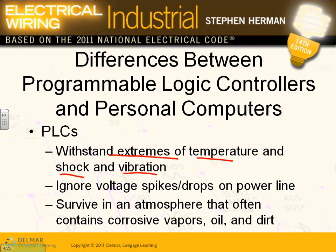Another thing, guys: in the power industry, 5 volts is meaningless. Plus or minus 10% on any voltage system for 480, guys, is meaningless. But you put 5 volts in the PLC, that's the signal that you're going to get on or off from that device. So voltage spikes, guys, are a big deal.